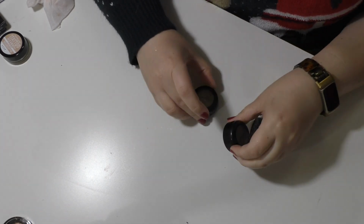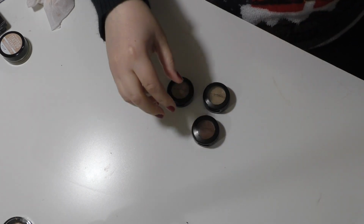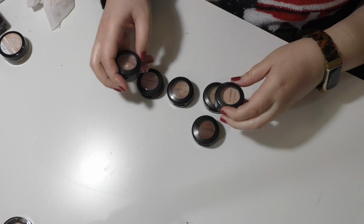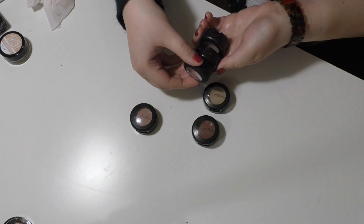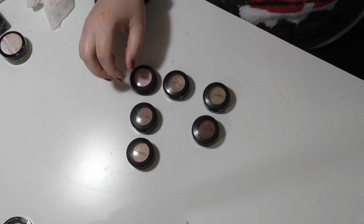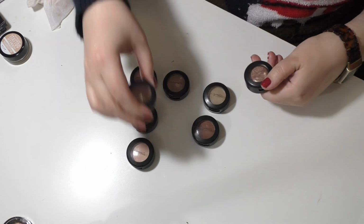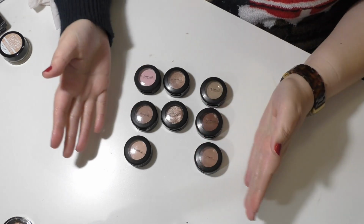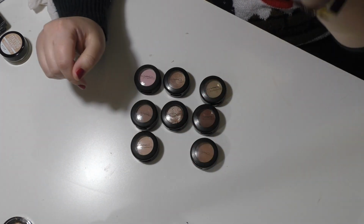All right, I have MAC singles now that I need to go through. These I find the hardest to use because they all look the same when they're stacked up. Like I stack them like this, you know? So I'm just seeing the top, so I can't tell what they are, and I have a hard time actually using them. So I've got a lot of mattes and 2 shimmers, and that's it.